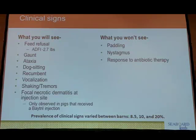That is consistent with the marking on that pig's back, because the folks at the farm had seen these gaunt pigs with some respiratory signs. They'd treated pigs in that barn with Baytril, and so we believe that is a reaction to the Baytril injection. Obviously, it's not reported anywhere in the literature that there should be any interaction between those two drugs, so we really don't know what that relationship is. I just wanted to point that out to you. And it was only observed in pigs that had received Baytril.